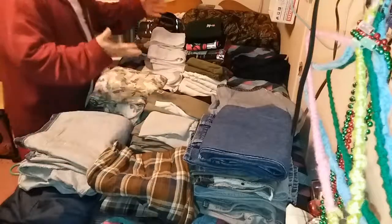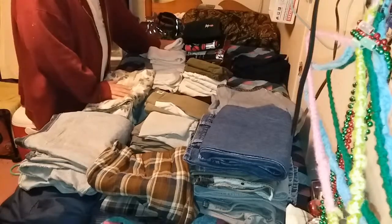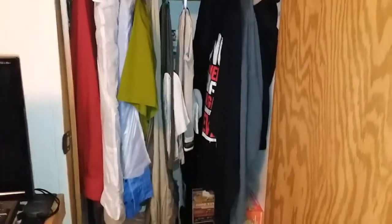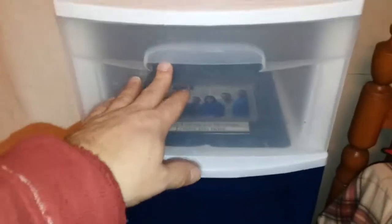Alright, so here's pretty much my daily wear. Since closet space eventually on an RV or a van will be limited, yes, I have both this one and this secondary one that has all my hanging work clothes that I use now. Those would probably fit all up in here to eliminate that closet. And in the bottom, I can put at least one of these units.